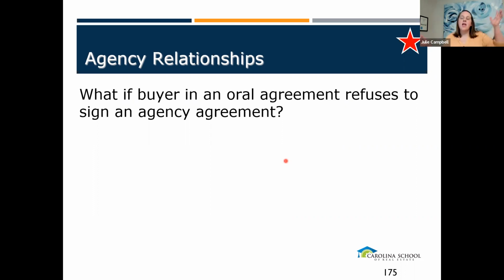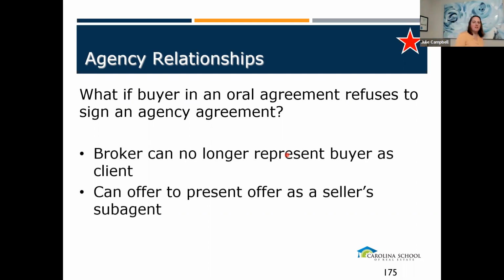If it works out and you buy it, I'll be your agent throughout the transaction. If it doesn't work out and you don't get to buy it, then hopefully I can continue building your trust and forming that relationship. But what if the buyer says no, no, no, I'm not going to sign anything? Well, I can't represent that buyer as a buyer client. If they won't enter into a written agreement and commit with me, I can't be there. I cannot present an offer on their behalf without having that relationship solidified in writing. So I cannot represent that buyer as a client anymore.